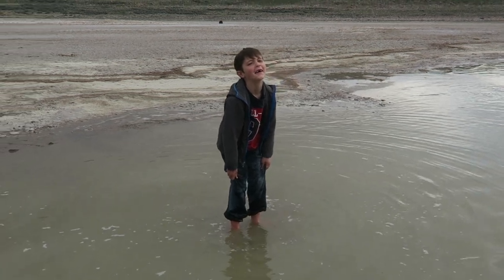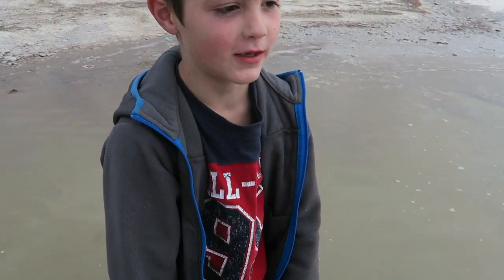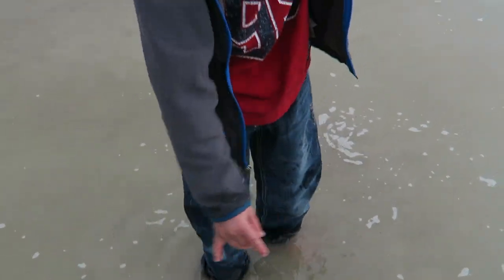Axe man should have worn shorts. It's okay. We can change when we get back to the tent. We have like 5 more pairs of clothes. Oh, he just couldn't handle staying out of the water.